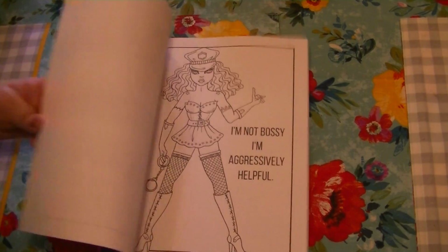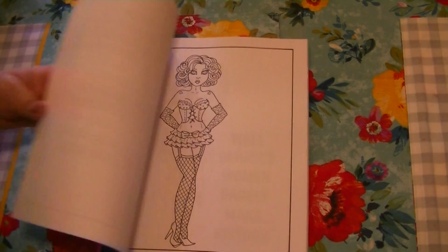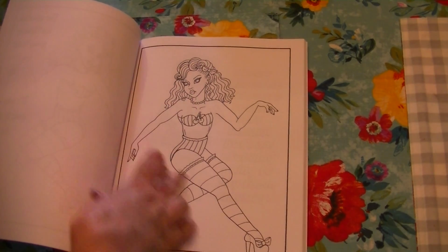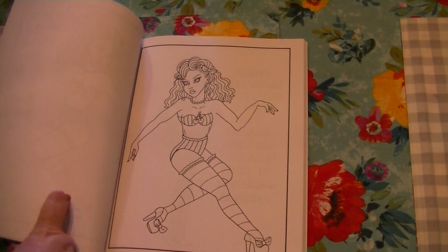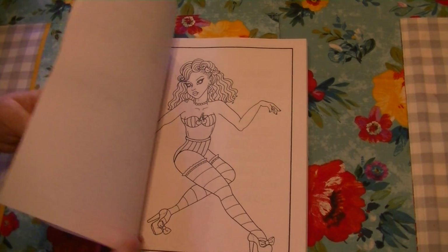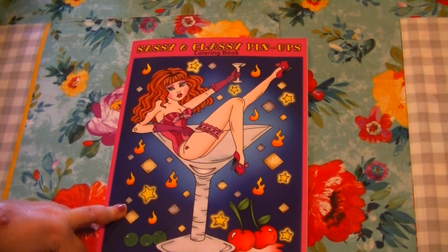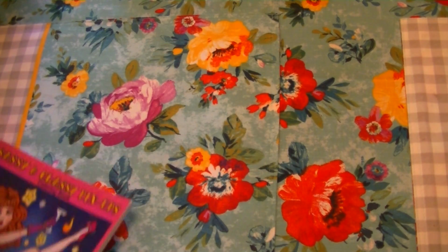If you're into the pinup stuff that Deborah has, very fun. And if you just want to color the image without the quote, look how simple and quick that would be. So really fun. Sassy and Classy Pinups coloring book from Deborah Miller.